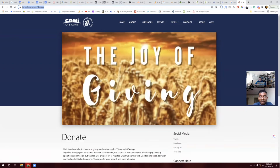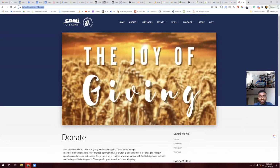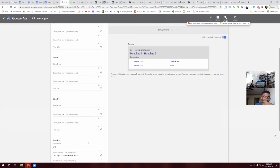And again, when we have a donation page, it's going to be just like a sales page, right? You want to build that trust. You want to show them all the reasons why they should donate to you instead of to somebody else. And then you want to have that call to action consistently. So this is the page we'll use, and we're going to put this as the URL. All right, so we're going to put that there.